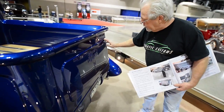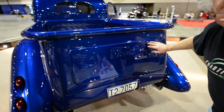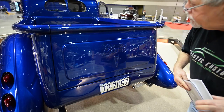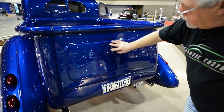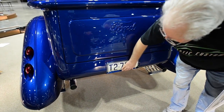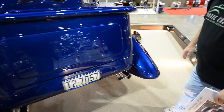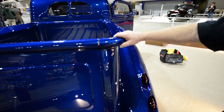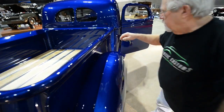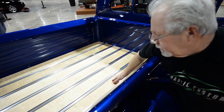The back panel here, in the stock panel, is 3 pieces, and so the panel was handcrafted, put together to make one panel, and this is the original Ford script that came out of the truck. Got a roll pan, obviously French taillight, French license plate. Went from 3/4 inch bed rails to 2 inch bed rails. Inside the bed, this is burled maple from Bedwood.